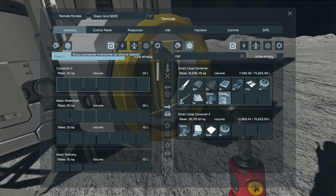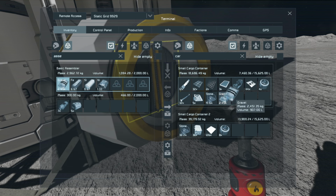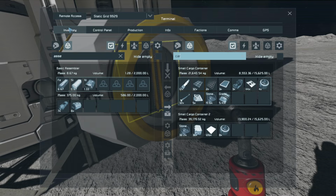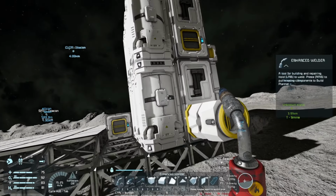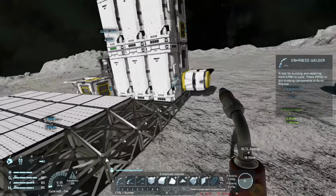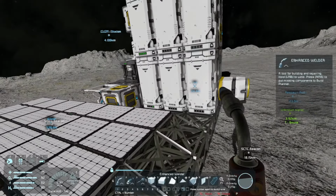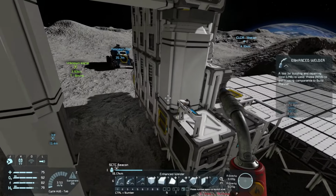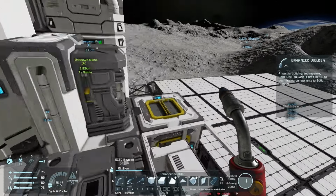Move this here. The assembler is filled with gravel, so we gotta move that out. We need a dedicated space for gravel, unfortunately. But yeah, we're making a bunch of power cells, so we should make another battery. So with that done, I think we should be okay.